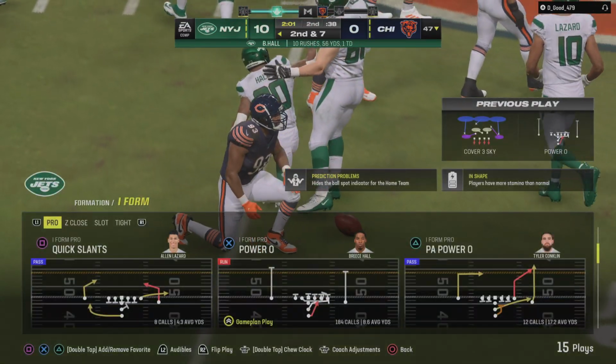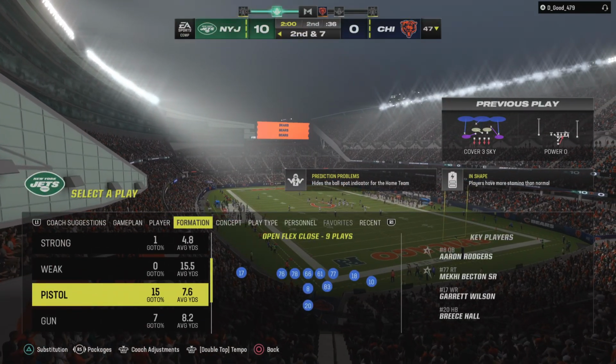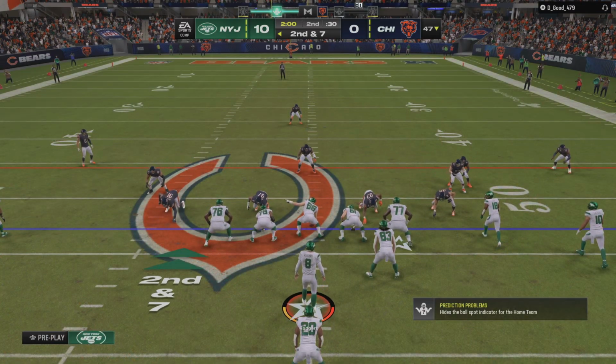Not easily done. A gain of 3, second down. We've hit the 2-minute mark of the first half. 10-0 our score. From the 47 now, they'll work with a 2nd and 7.